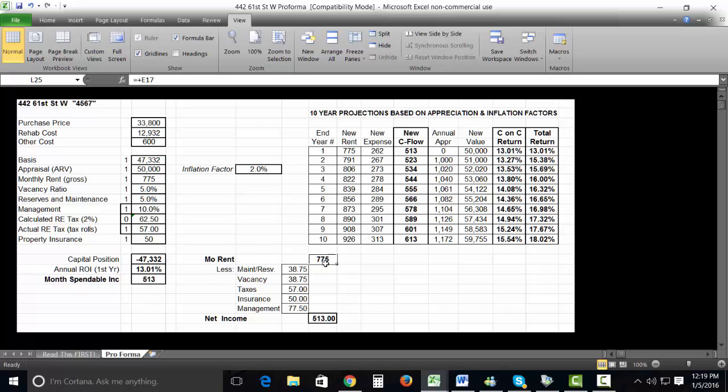Let's look at your rent. $775 for the rent, $38.75 that you're going to set aside for maintenance and reserves. Let's allocate $38.75 for vacancy. Those are the 5% that we put in over here. $57 for real estate taxes, $50 for insurance, and $77.50 to pay for professional property management. That leaves $513 a month as your net income. So your net spendable income is $513 a month.